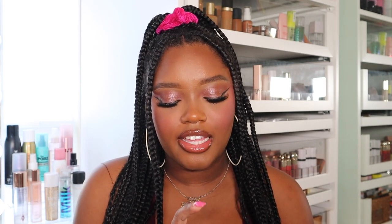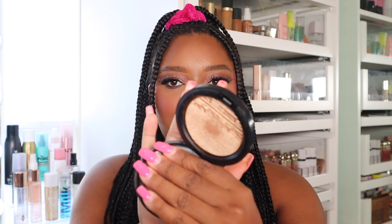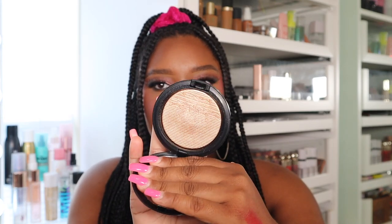Next up for highlighter, I just packed one highlighter. This is my favorite highlighter in my entire collection as far as powder highlights. I'm obsessed with it. It's an OG. It's from MAC, their Extra Dimension Skin Finish, in the shade Oh Darling. It's very much well used and well loved, as y'all can see. And I feel like this just goes with me everywhere. I just want a simple, easy highlight that you can go intense with, or you can make it look super natural, and no pun intended. So this is really, really beautiful and I love it.